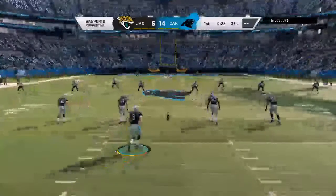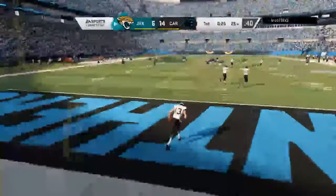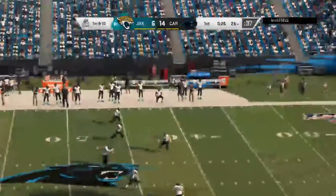Gano now following the touchdown here to kick it away. This will be taken to the back of the end zone. Jaguars take over first and 10 at their own 25-yard line.